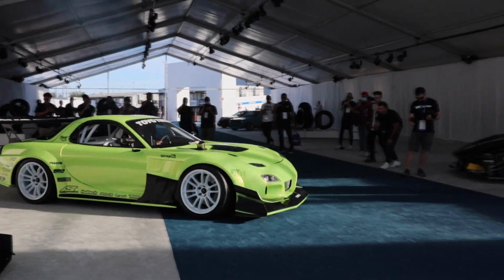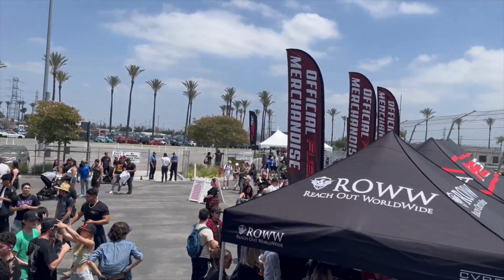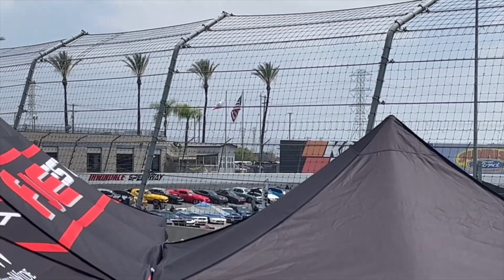Green RX-7 was also at SEMA show on behalf of Toyo Tires. It was crazy, man. The build is insane. One of the best sounding cars ever. I love that car. Hella people, guys. Like, that thing go, and then that thing goes behind that building. You guys can see the people over there walking. That's crazy.